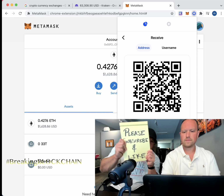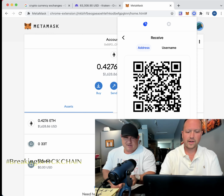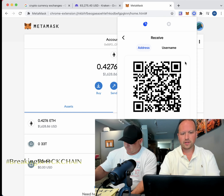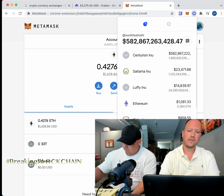What you want to do then is smash it. So the wallet address is right here. We're going to copy that. It copies it on your clipboard of your computer. And once you have that copied, we're going to go back. Double check we have Ethereum.